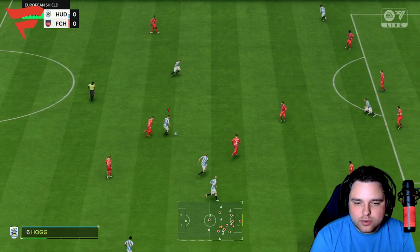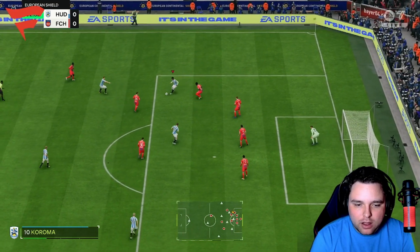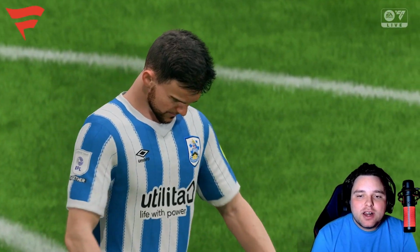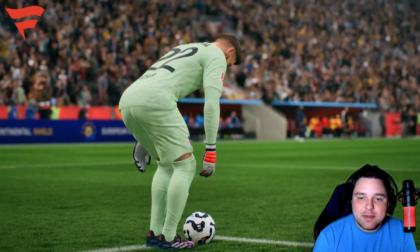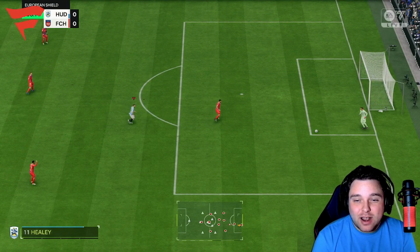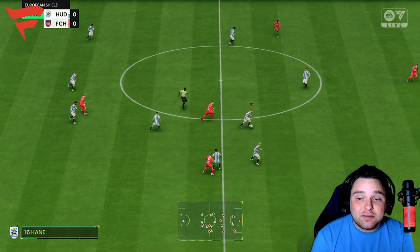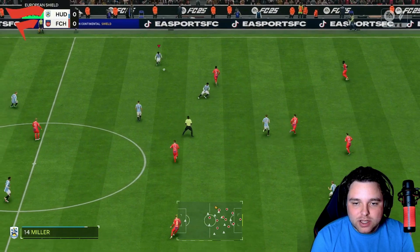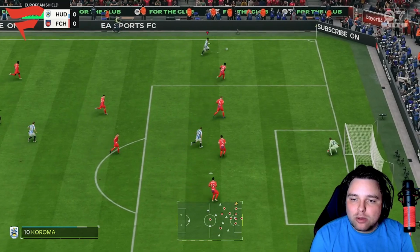Middle to Hogg, who's going to find Evans, who's got a lot of space. We're going to play that down to Karoma, who finds Healy trying to get the finesse shot. Just goes wide to try to put us up here in this game. And again, if we win this game against Heidenheim, or whatever the heck their name is, we will win the preseason tournament. So a lot on the line, roughly around about £1.2 million on the line here. And that at this level is enough to bring in one player. So we really need these funds, as Karoma is going to be able to win the ball. We're going to try to go quick against these guys. Karoma lost the ball but gets it back.